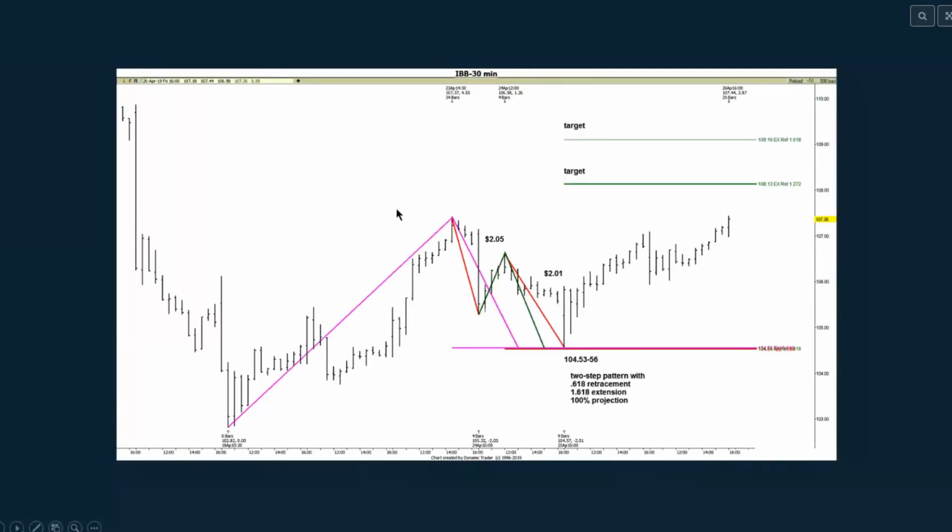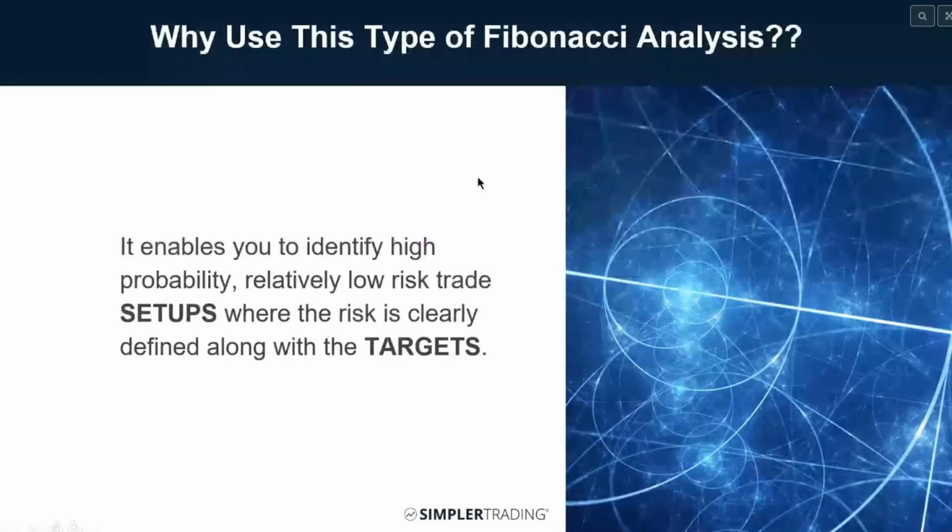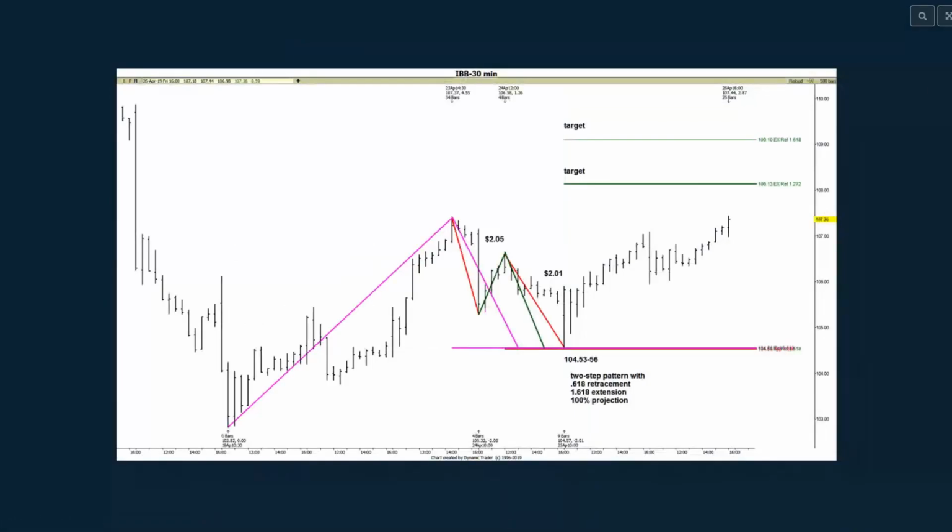And then, let's see, was I missing one of those? No, here we go. Oops, sorry about that. So then this ended up being the end result. We had a 2-step pattern, and we set this up with 4 points. This point, this point, this point, and this point.